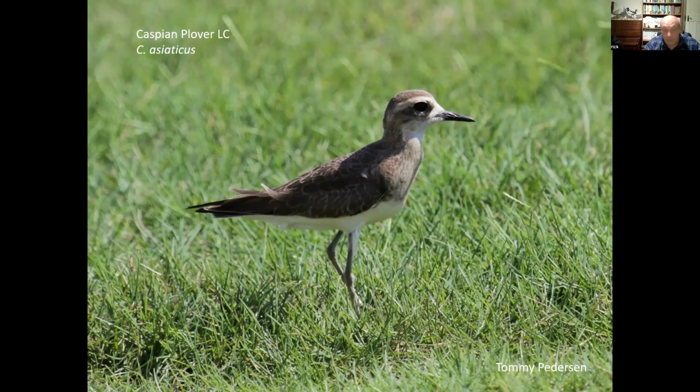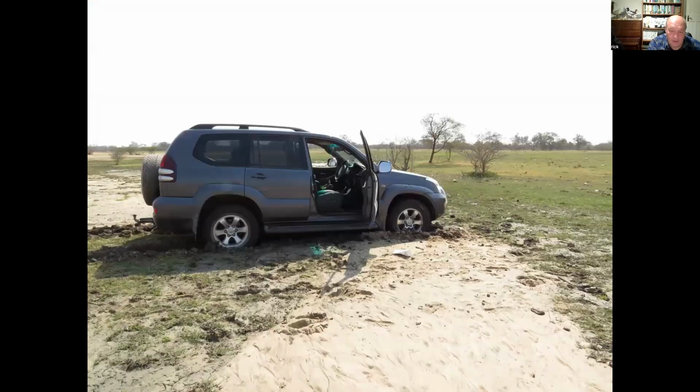The other problem that we came across was that you have to be a little bit careful where you drive when you're driving around in Namibia, because this unfortunate car, which happens to be the one we were in, looks as if this is where we were searching for Caspian plovers, on this sort of habitat here. It looks as if it's stuck in the mud. Well, unfortunately, it wasn't stuck in the mud.